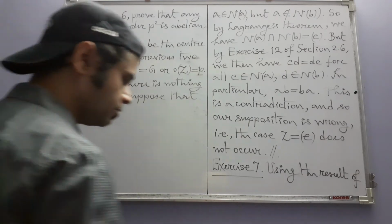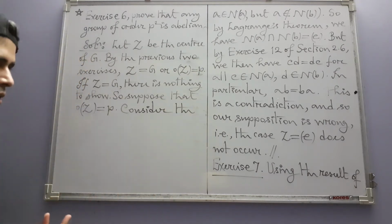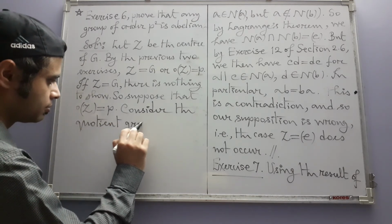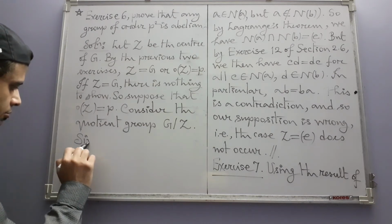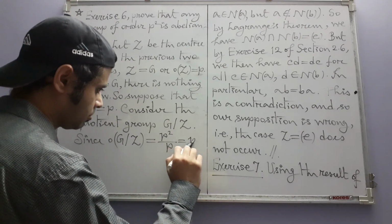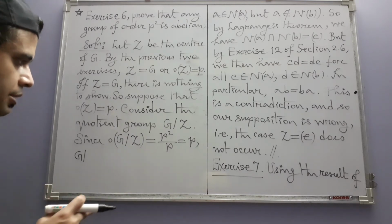And again we are now going to use this. Since the center is, it's well known that the center is normal, so we don't even bother to mention that. We straight away consider the quotient group, this. Since its order is P, so now we will not simply use abelianness of G by Z, we use the sharper fact that this quotient group is in fact cyclic.